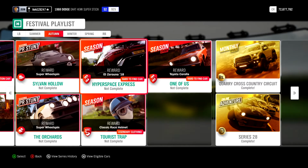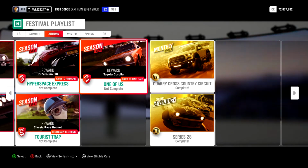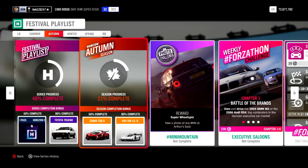Now, we have two street events. One is called Hyperspace Express, where you can get yourself a Tall Design Zeruno 18. And then for the second street event, we have a 74 Toyota Corolla by completing One of Us. And last but not least, through the season events, you can also get yourself a classic race helmet by completing Tourist Trap.